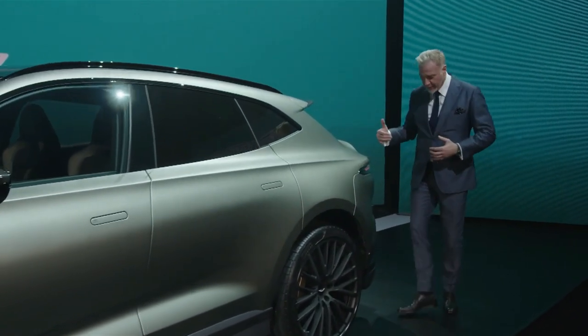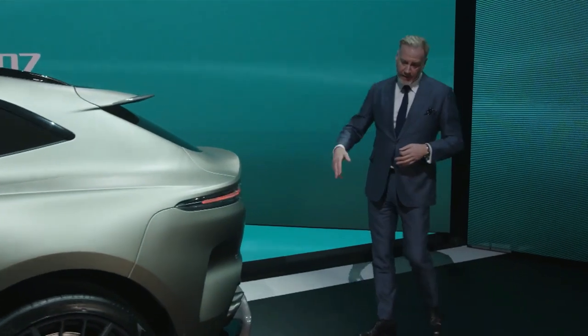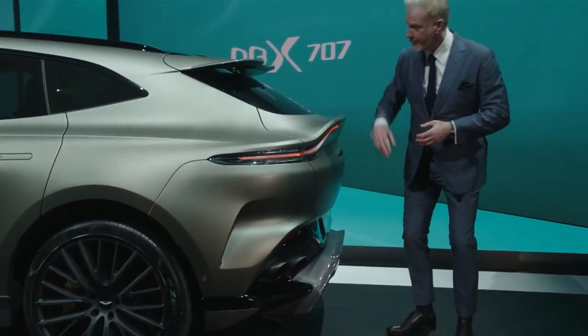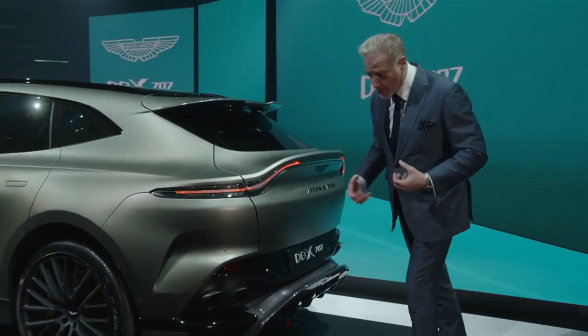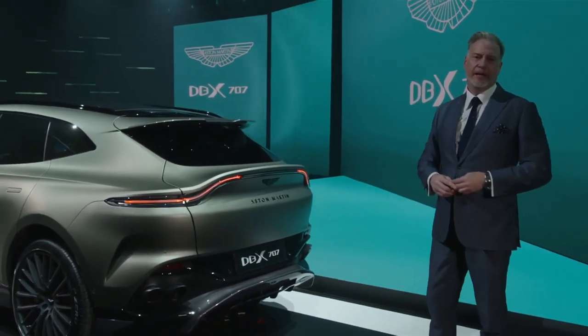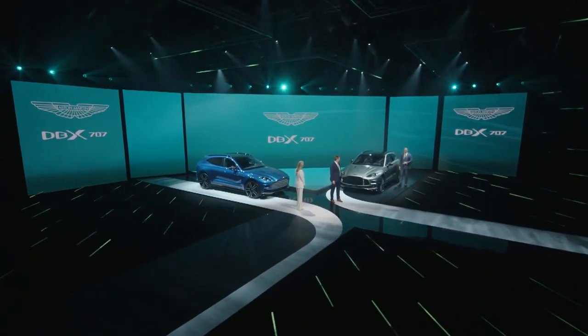And as we come round to the back of the car, you start to see all of that width through these outlets, the carbon diffuser, the little tail flip, which helps with the aero, and obviously the quad pipes. The most powerful V8 engine has to have the most powerful sound. And that's it. They are all the features that make DBX707 unique.